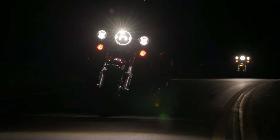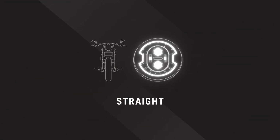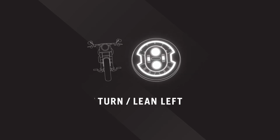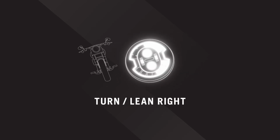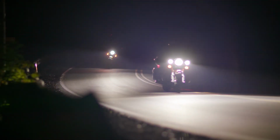There are 12 adaptive lighting elements in each lamp, 6 on each side of the lamp, that activate as the bike leans into a turn. The more you lean, the more lighting elements turn on to allow you to see further into dark corners. The adaptive lighting elements operate in both high beam and low beam modes, so you get the benefits of adaptive lighting in all riding conditions.